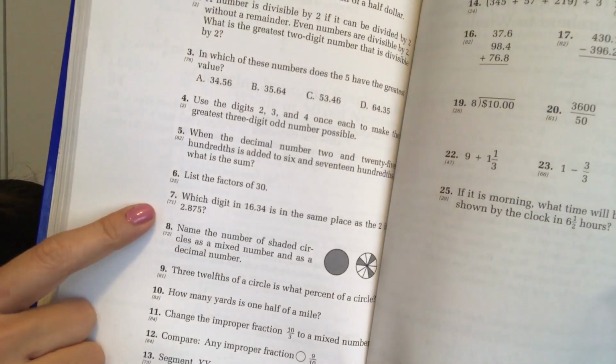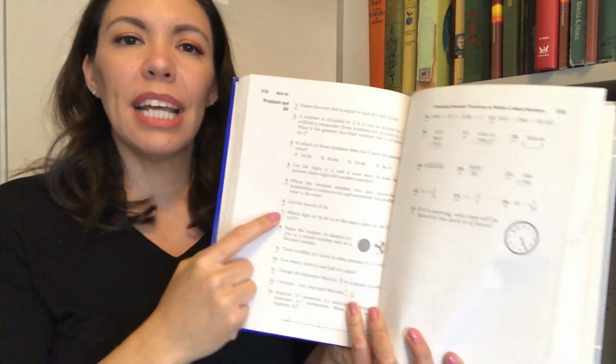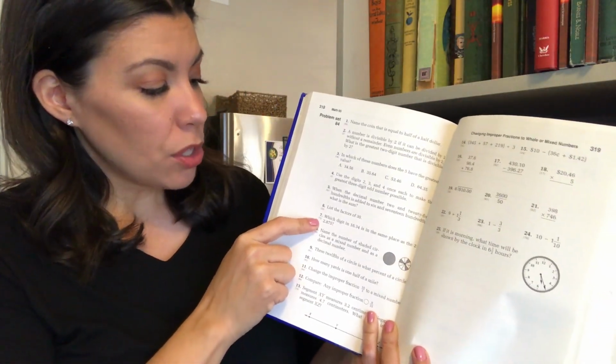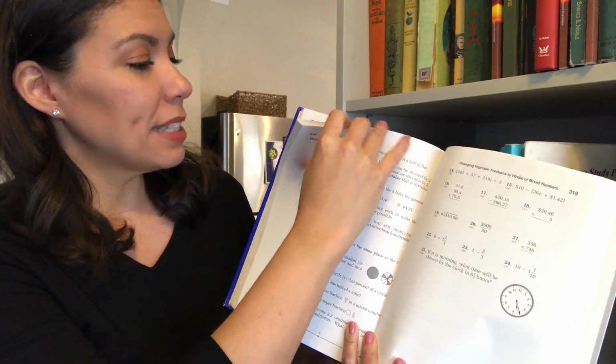If you see here, next to each problem, there is a little parentheses with the number here. That is the reference number telling the student where they can find how to work that problem. So if they're at this problem, they know how this problem is worked. They know they can go back to lesson 71 and find examples teaching them how to do that problem. I find that super helpful.